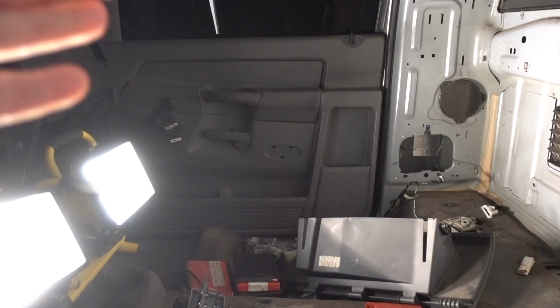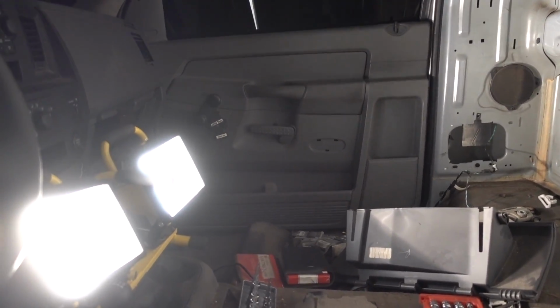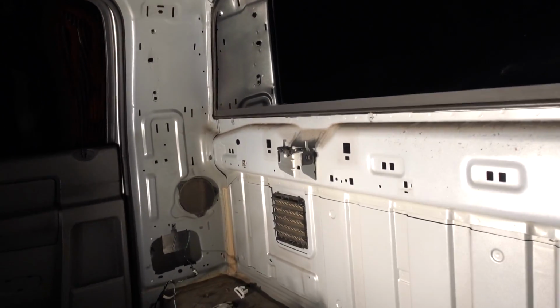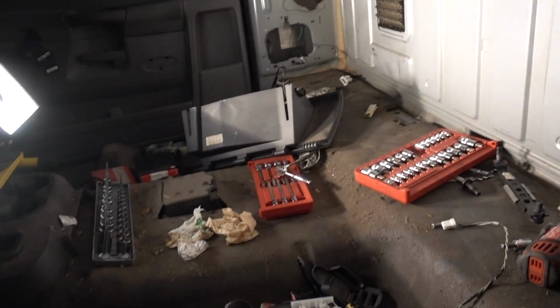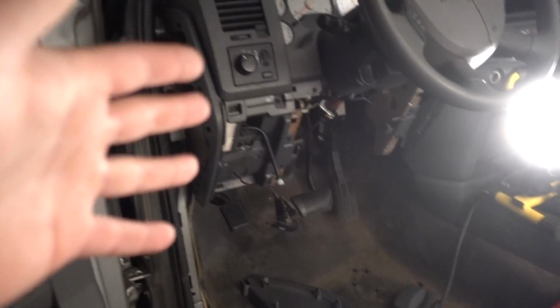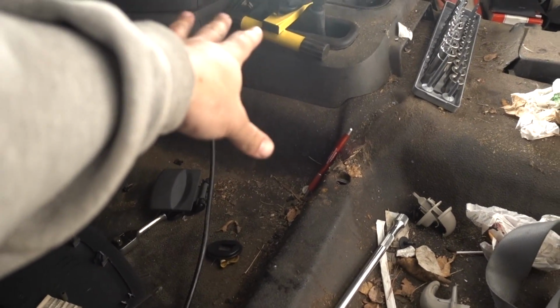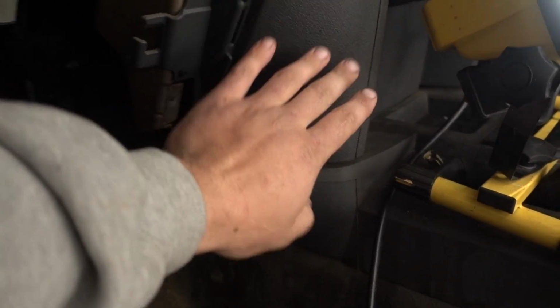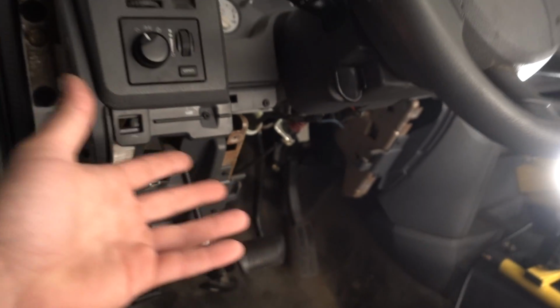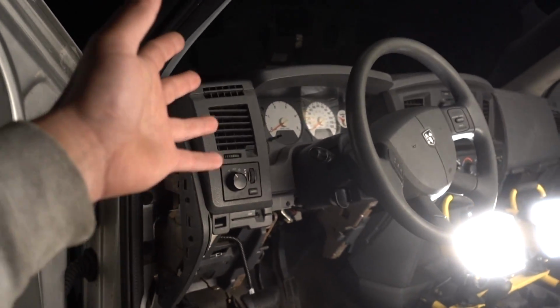I'm not too worried about the door panels, because the doors are just going to come completely off. Everything on the rear section, all the seat belts and everything else, as you can see, is just getting piled here. But I'm going to start working on the dash now. Actually going to start working on the center console area first. These panels have to come off, and then we need to drop the column down, and then the whole dash can pretty much almost come out.